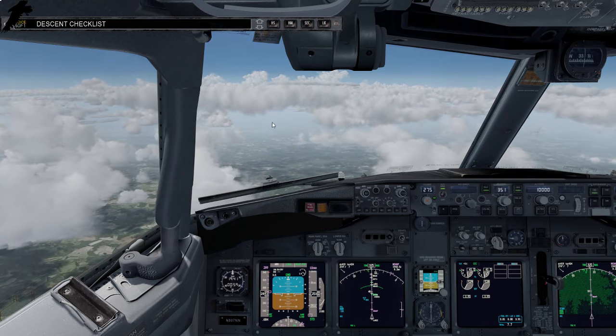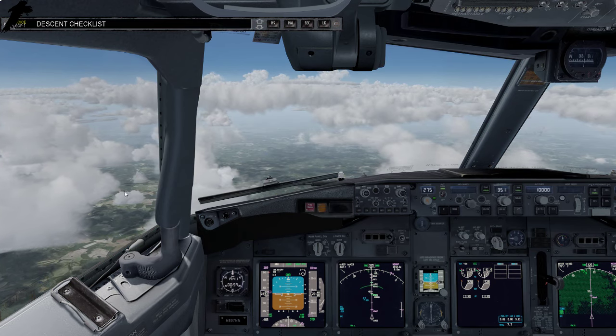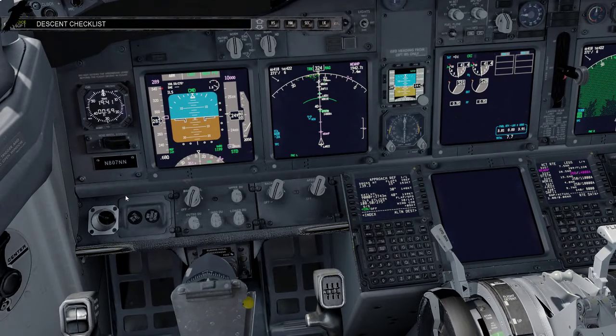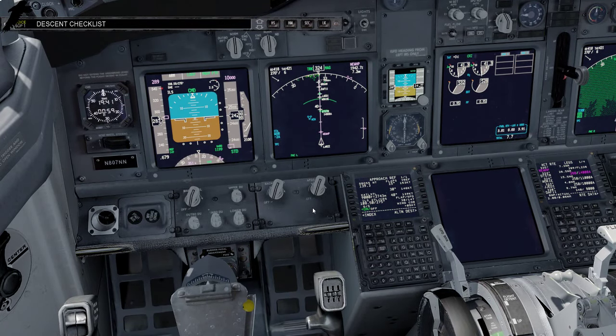Descent checklist, please. Atlanta Center, Southwest 4223, mic check. Total 4893, 5555.